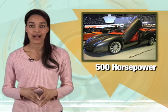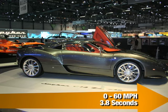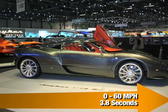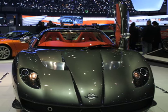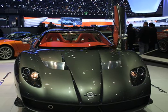Performance comes from one of Volkswagen's W12 engines, tuned to produce 500 horsepower, and the Spyker boss says the C12 can get from 0 to 60 miles per hour in 3.8 seconds. And it tops out at 193 miles per hour. If you want one, chances are you're already out of luck. Spyker's only building 24 of the C12 Zagatos, each going for more than $650,000 a pop.